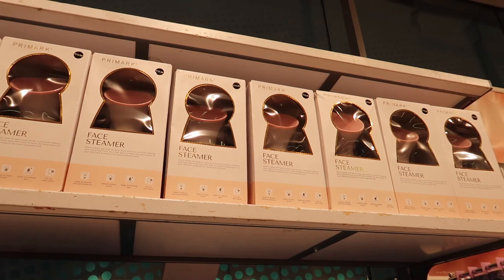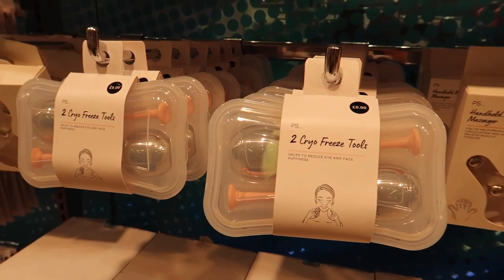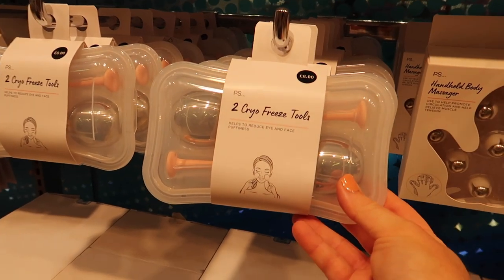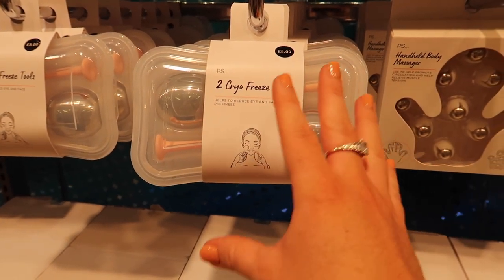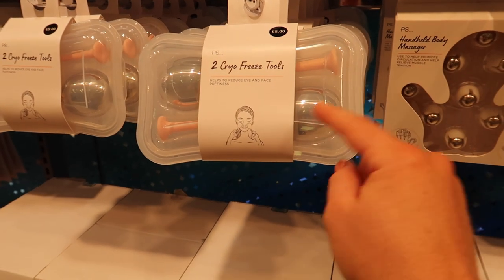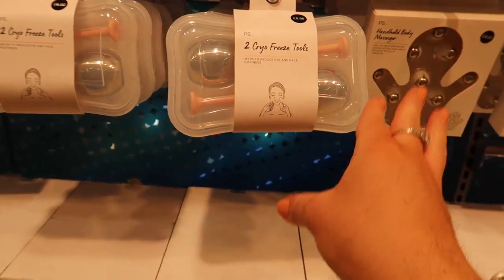Very TikTok shop. Seems like we've got loads of new in tools because we've also got two cryo freeze face tools. I've seen people use these again on TikTok, things like that, you sort of see these. They tend to have the liquid in them with the glitter. That's the ones I've seen before.